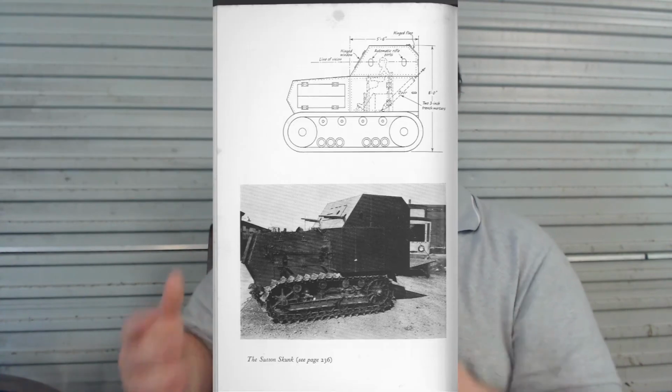They used them as APCs and AFVs, armored personnel carriers, armored fighting vehicles. The Sutton armored tractor was actually used as a mortar carrier, a mortar half-track type vehicle, with 2 BARs and an open cockpit at the back where you could get 2 mortars, take them out, launch mortars, put them back in, drive off. Quite a good design, actually.